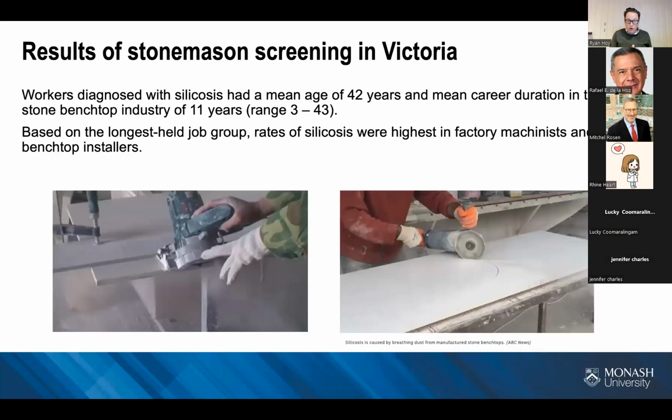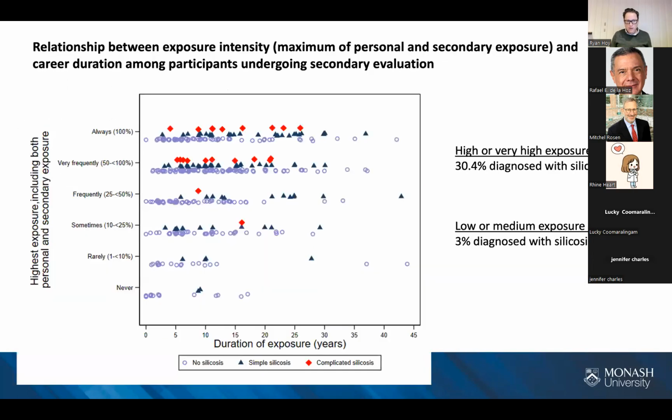In our cohort in Victoria, the mean age was 42, so a really young group of workers, with about 11 years in the industry. In terms of the longest held job, the factory machinists and the installers had the highest risk of silicosis. We've also looked at the number of cases diagnosed based on their exposure to dry processing and duration in the industry.